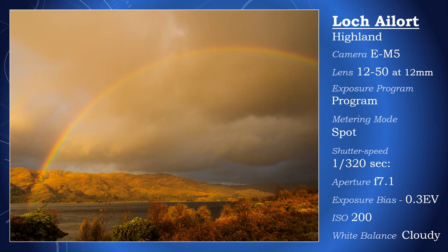Rainbows require a skill outside photography. You need to understand weather. Loch Moidart on the west coast of Scotland is a rainbow hotspot. I used the location in my Loch Arbour photography tours, and we were often lucky.